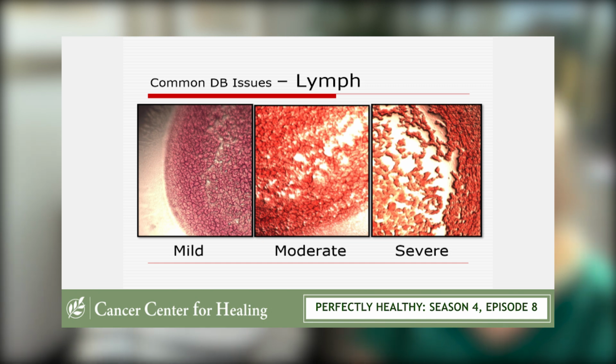Okay, that's great. So again, going back to common issues, lymph is one of the most common things we see. So mild, moderate, and severe, you can see the size of the puddles increases. They're all in the lymph ring, which is considered ring 5. The ring pattern is just indelible in my mind, so I can look at a drop and see where the ring is. But this image helps so the doctor can tell if it's a lot or a little.